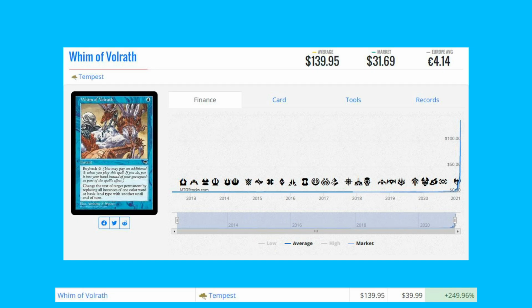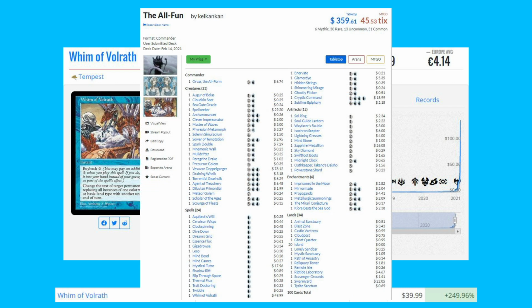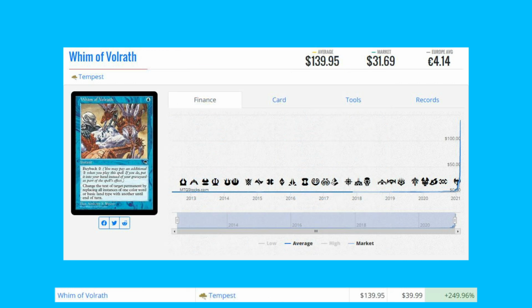Whim of Volrath from Tempest. This is up 249% today from $39.99 to $139.95, and one of the reasons for that is because it's in a commander deck called The Allforms, and the commander in that deck is Orvar, the All-Form. That was a new card that we got recently in Kaldheim.